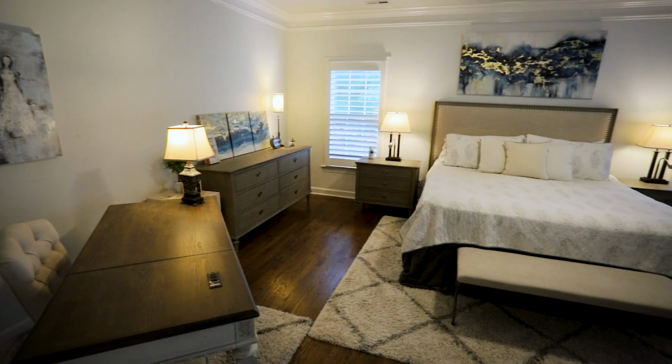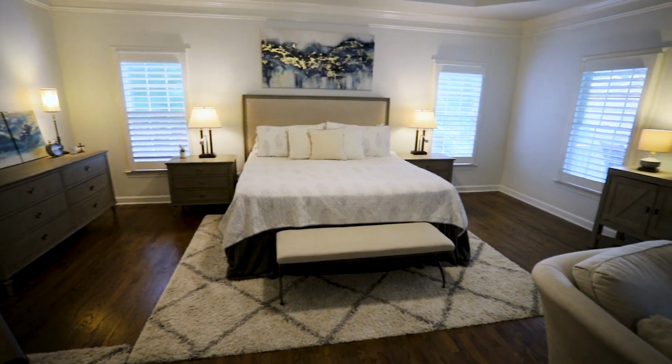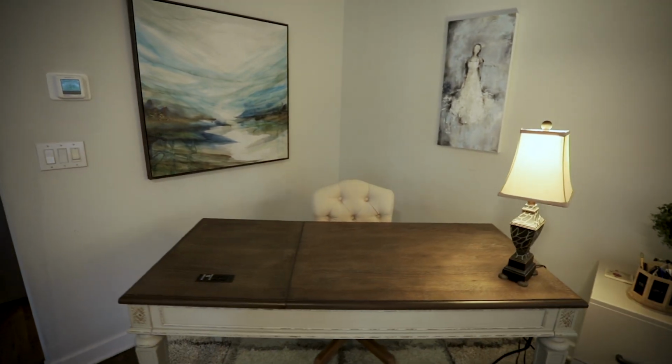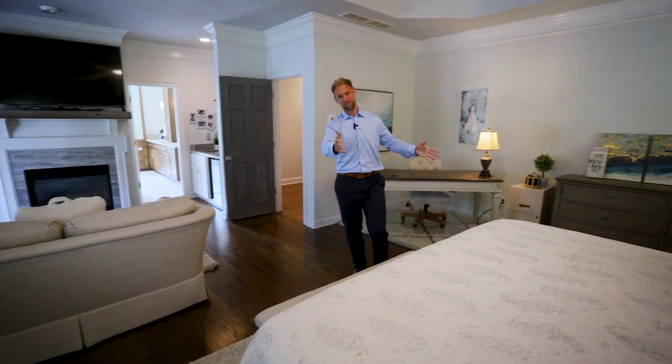There is a lot of space. You have a lot of options to lay out the bedroom in different ways. With what these particular owners have done, they've made a little office space here. They've got their full king size bed here. I mean, there's still a lot of space even after you have a king bed.